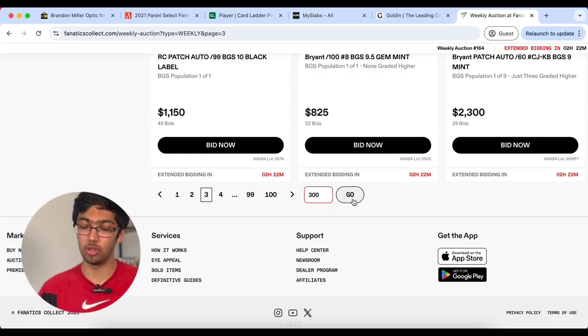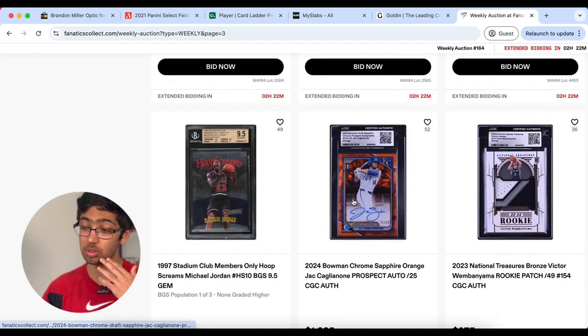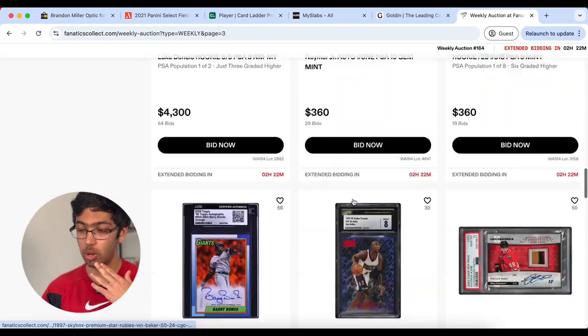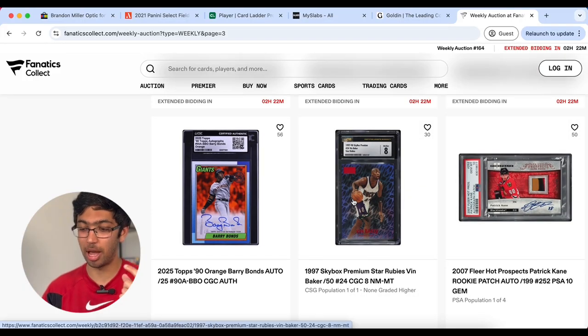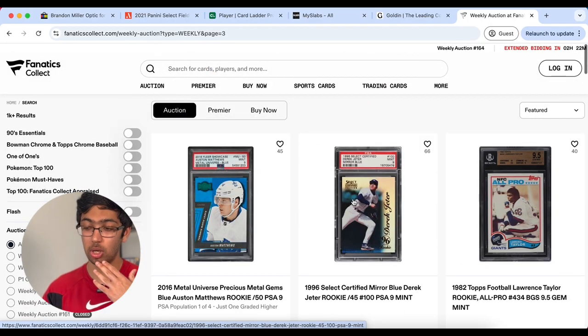If you go to the 300th page, there's just so many gems in these auctions that don't really get any views. So you can do really well by being able to buy those, put them up on eBay, get them out to shows, and make your percentage. So I do definitely really like that.